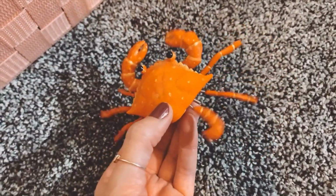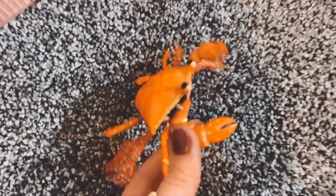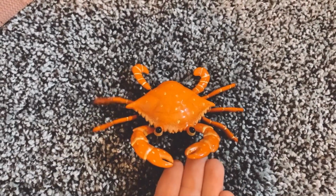Alright, and then I added this little guy because I started teaching the interactive Starlight lesson about crabs and other animals, and this is so fun. And we even talk about the word claw, so it's super nice to just be able to hold this up and explain kind of what that is.